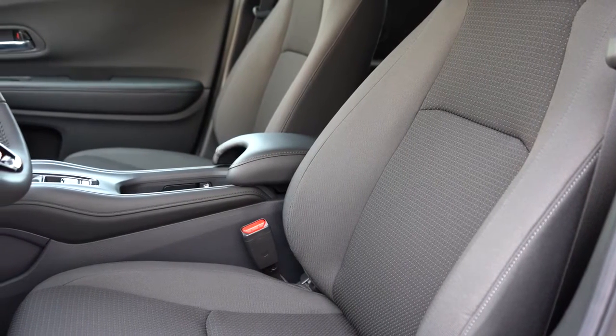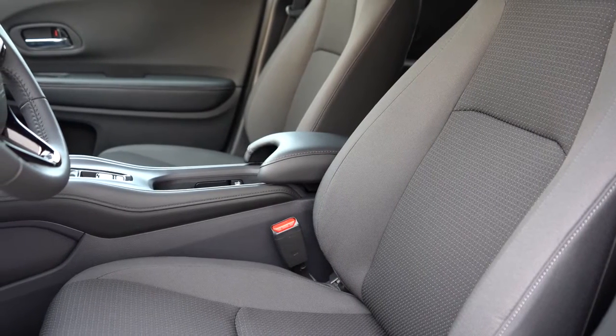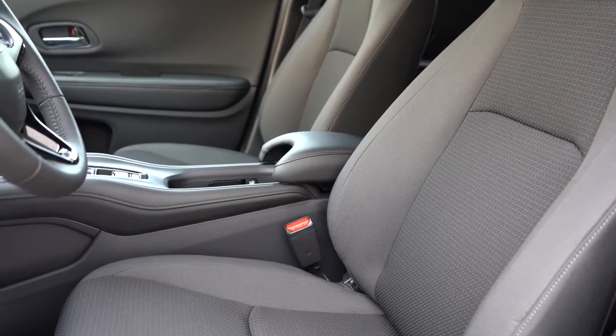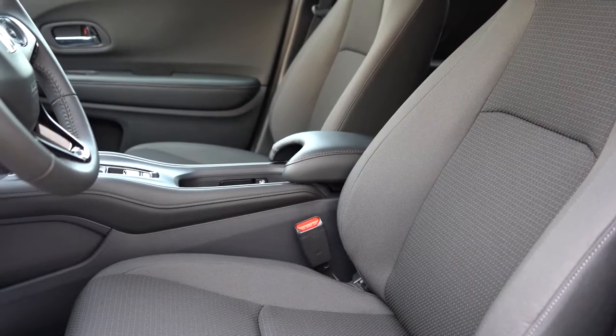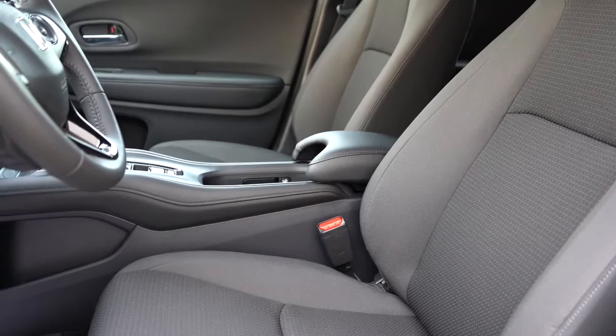Overall, seats are actually not that bad. They are pretty comfortable, no complaints from me. Not the very most comfortable seats in the world. That goes to Lexus F Sport seats, as always, but pretty darn comfortable seats. No issues with going on a long road trip in the HRV for sure.